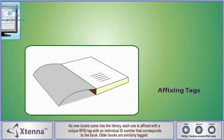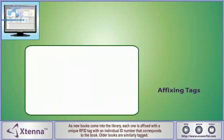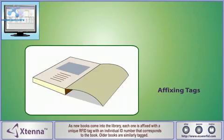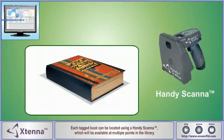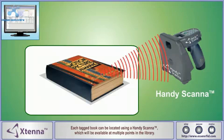As new books come into the library, each one is affixed with a unique RFID tag, with an individual ID number that corresponds to the book. Older books are similarly tagged. Each tagged book can be located using a handy scanner, which will be available at multiple points in the library.